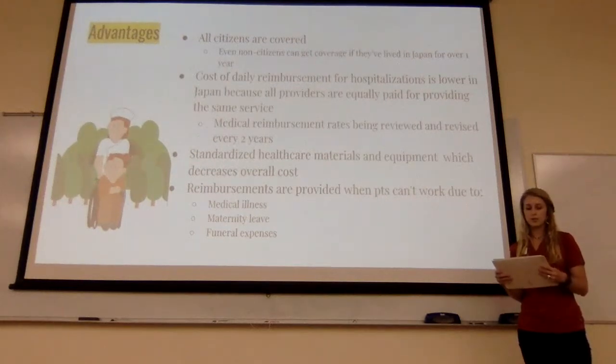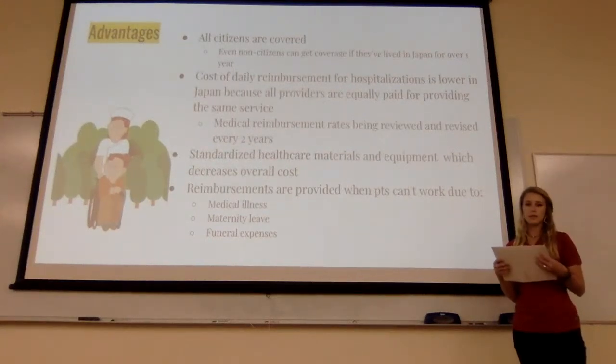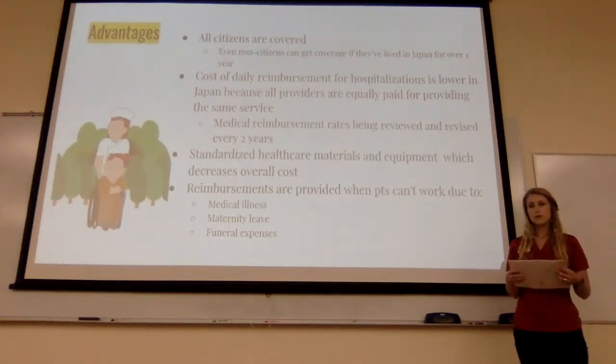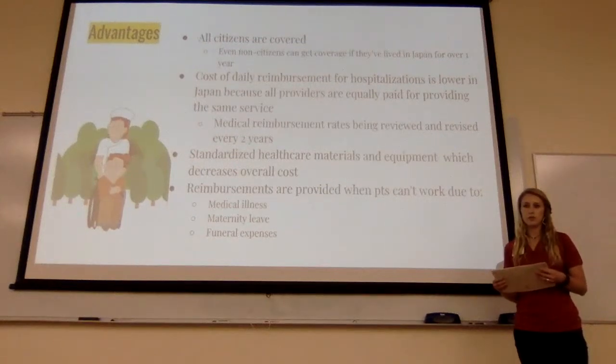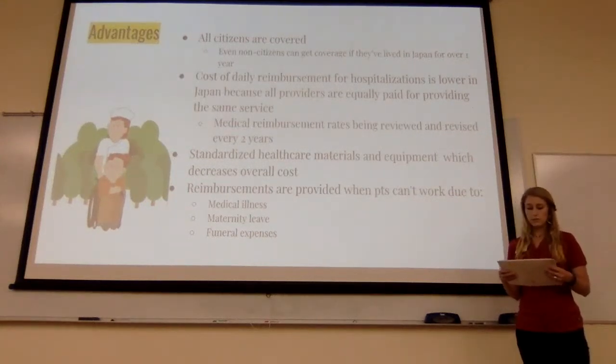Next, we have the advantages of Japan's healthcare system. One of the really good things about the system is that it is universal healthcare. Every citizen is covered, and even people that aren't citizens but have worked in Japan for at least a year get coverage too. Another really good thing about the system is that the cost of daily reimbursement for hospitalizations is significantly lower in Japan because all the providers are paid equally for providing the same services.